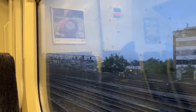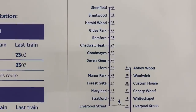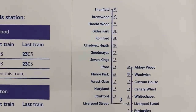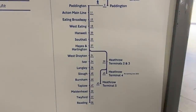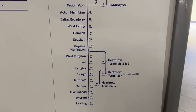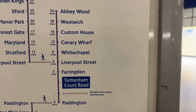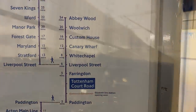As many of you will know, the Elizabeth Line is not running in full from today. However, all existing TfL Rail services, which ran between Shenfield and Liverpool Street and from Paddington to Heathrow and Reading, will be rebranded as the Elizabeth Line, with the new core section between Paddington and Abbey Wood being opened today.